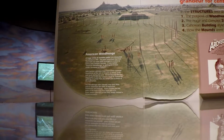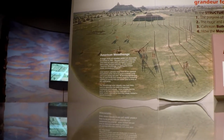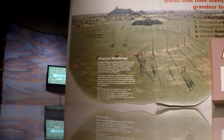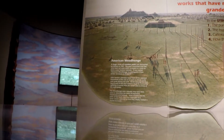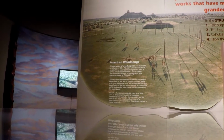The greatest thing they did, they had a Stonehenge-like structure, and it was called Woodhenge. And it kept track of the solar calendars and the seasonal movement of the sun.